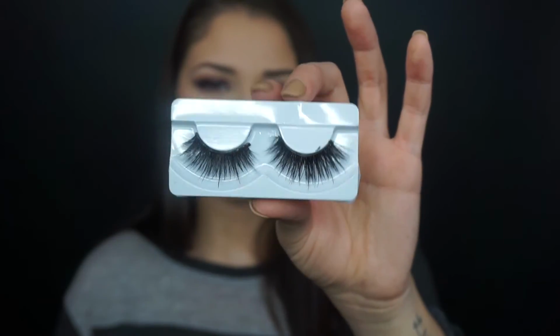And then I also have Intoxicating. So these are what they look like. Do not mind how crusty and used they are. I'm shockingly not wearing these on my lashes right now. I feel like I'm wearing these in every single tutorial, but these are so beautiful. They're so comfy. They are honestly my favorite pair of lashes ever.